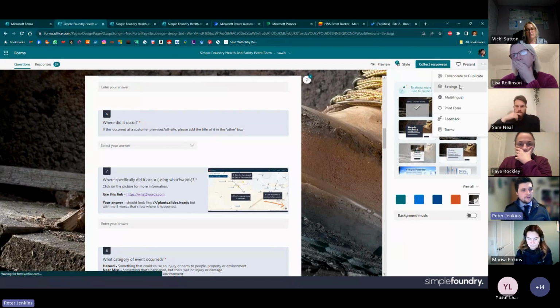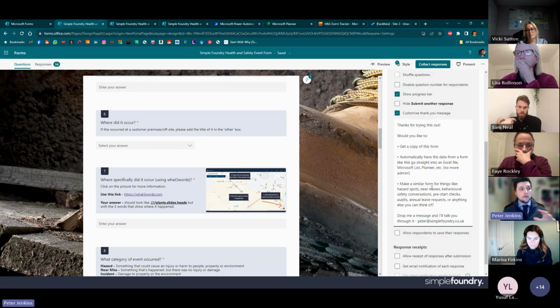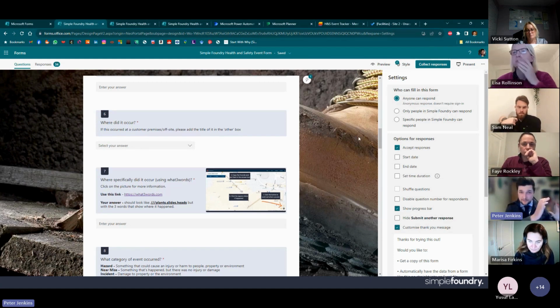For those of you who might not have seen it, you can also create custom thank you messages, allow people to save their forms, and do a couple of other bits and pieces in the back of it. At the moment, I've got this so that anyone can respond to a form, but you can also limit it to people in your organization, or even just people with specific email addresses that you provide. So if you wanted a certain subset of your staff responding to this form and were worried about people using a QR code to get to it, you can set all of that literally within the Microsoft form itself. It's terrific, really, really good.